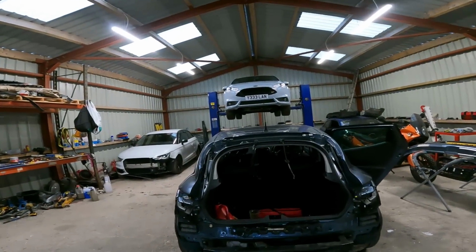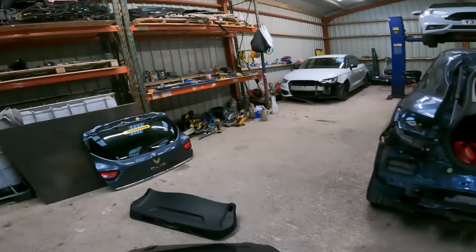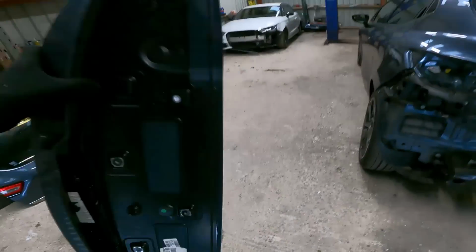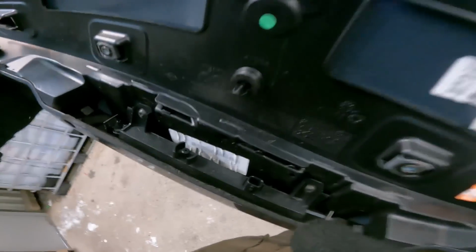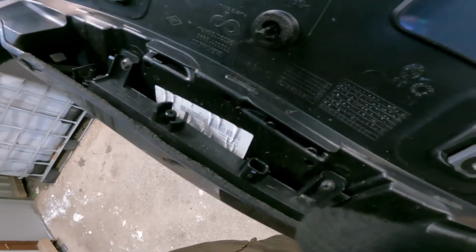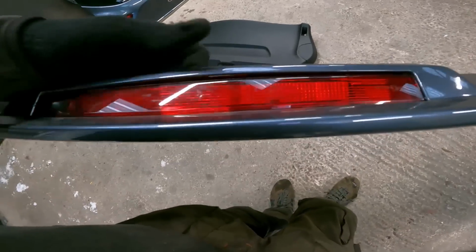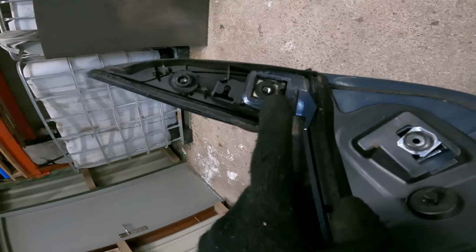Right, the boot lid is off. That was a bit fiddly actually, because they hide the fittings for the tail, you know, the washer jet, and the bulb for the higher level brake light, in behind the spoiler, and you can't get the lens out from the front because it's screwed in. So you have to take the spoiler off, and also they hide a fixing there.